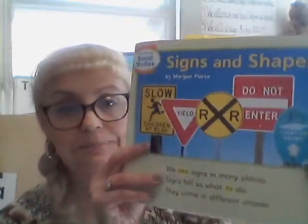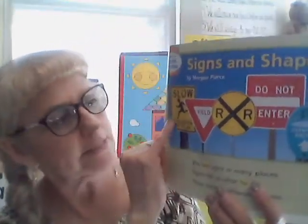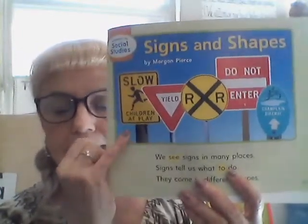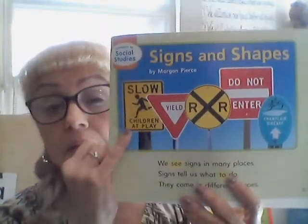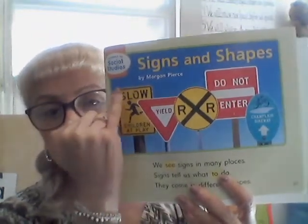This is titled Signs and Shapes by Morgan Pierce. We see signs in many places. Signs tell us what to do. They come in different shapes. Look, this one here says slow children at play. This one might be in your neighborhood. It could also be close to a school. And what shape is that?